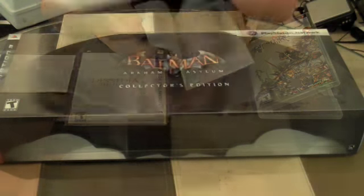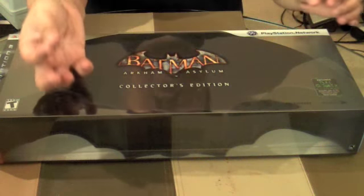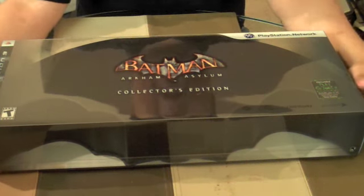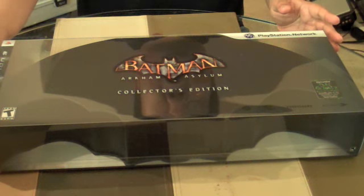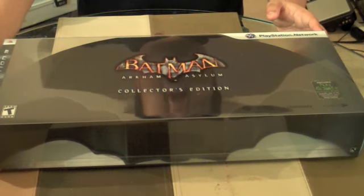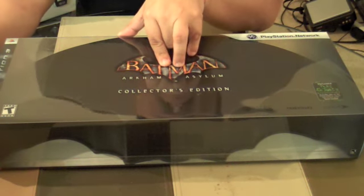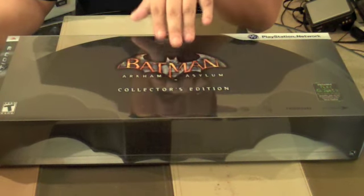But that's okay. So let's come to the nitty-gritty of this. And how the hell am I going to open this with just a penny? So this is the Batman Arkham Asylum Collector's Edition. And I've been waiting for this game for a long time, ever since last year, ever since they pushed it back. There's been a point of contention whether or not the Batarang that comes in this is actually plastic or metal. But today, we will figure this out once and for all.